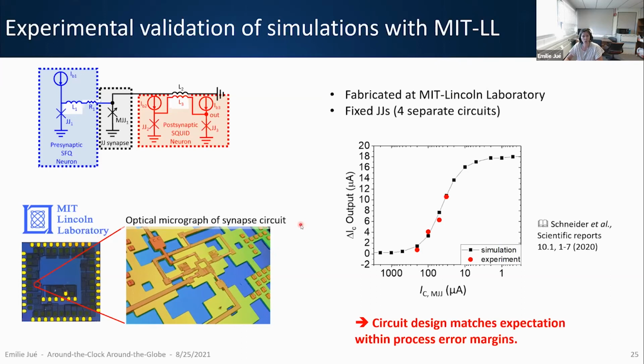Interestingly, the measurement of the circuit shows a very good match between the simulations and the experimental data within the process error margins. This result is important for us because it shows that we can trust our simulations and that we can trust our numbers.